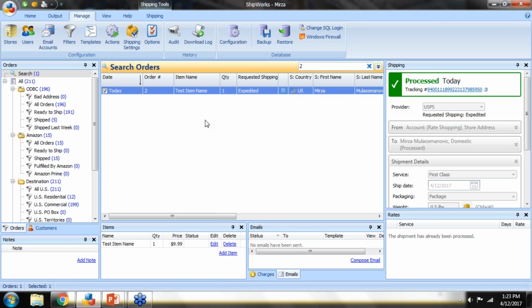What if the order has multiple boxes? If the order has multiple boxes, usually you set up a rule in ShipWorks that says, if it's got this many items in it or if these items are in it, then create X amount of packages or boxes for the order. When you scan the barcode, it'll look at those rules that you've set up in ShipWorks and apply them to the shipment, and the labels will print appropriately. So if your rules say add 3 packages to this box because it's massive, then it will print 3 labels.